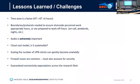So some of the lessons learned: time zone is a factor. Eastern time is 6 hours ahead of our 6 hour offset. So setting boundaries and mission call-ups are needed to ensure that the shoreside personnel are prepared to work those off hours or be on call. It's a whole different structure in terms of how we operate that we'll have to think about. We found the audio was an extremely important tool, more so than video. We could deal with laggy video and be okay, but it was really frustrating when our audio was flaky.